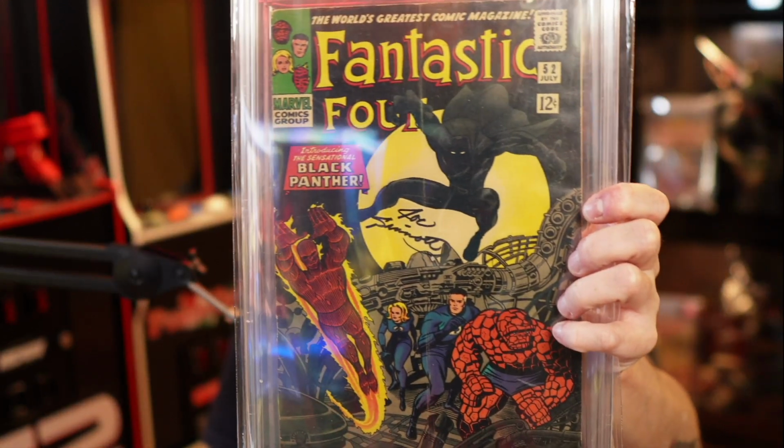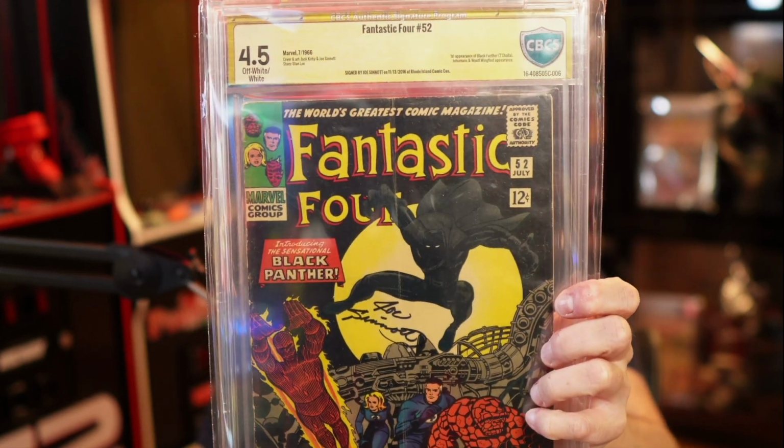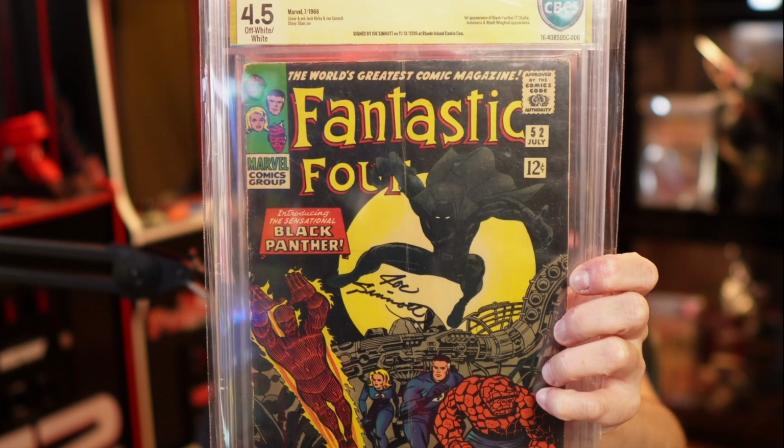Let's see if I can get you a good shot of this book. There is a sub crease, which is probably going to bring down the value and bring down the grade of this book, but I didn't care. I wanted a copy of this book because I thought it was so undervalued for what it was. I think a 4.5 about 2 years ago was almost $1,000, if not more.